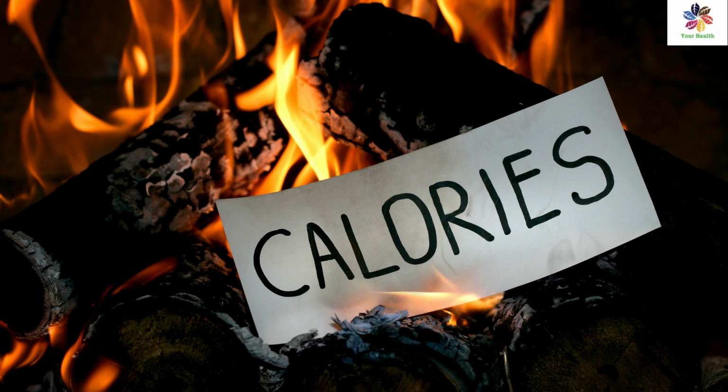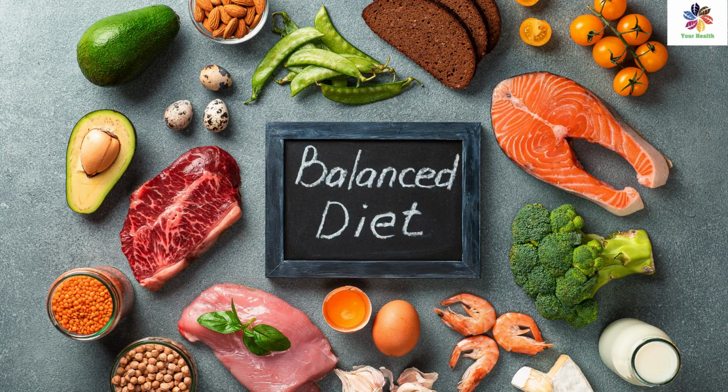So, the takeaway? When momos are made with nutritious ingredients and prepared in a healthy way, they can be a tasty and balanced part of your diet. Enjoy your momos mindfully, and they can be both delicious and good for you.